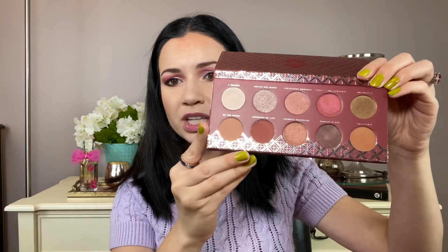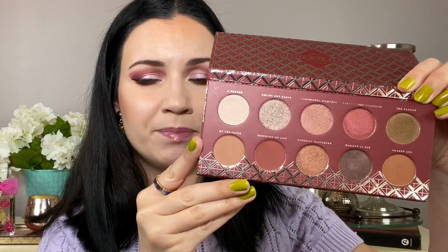Next up is a Zoeva palette. This is the one called the Spice of Life. And I do now have 2 Zoeva palettes. You'll see another one here because I did get them both in Boxycharm. It is a brand I was very curious about for a while, so I'm glad that I did get to try it through Boxycharm. Their formula is good, it's not amazing. Their shimmers definitely are not that pigmented compared to a lot of other brands.